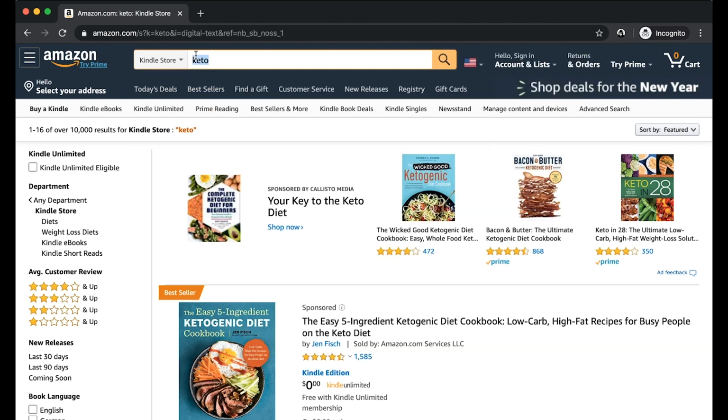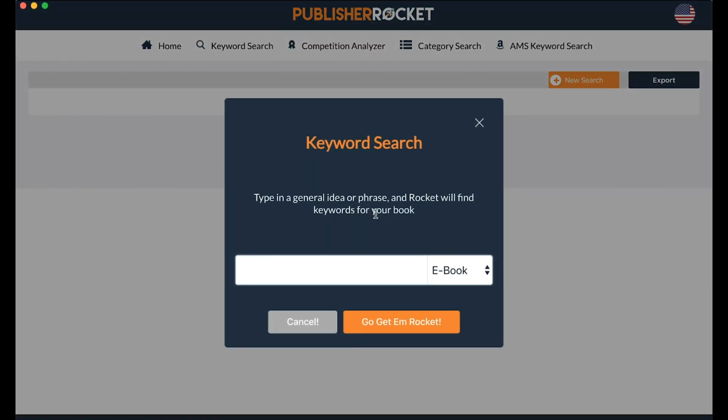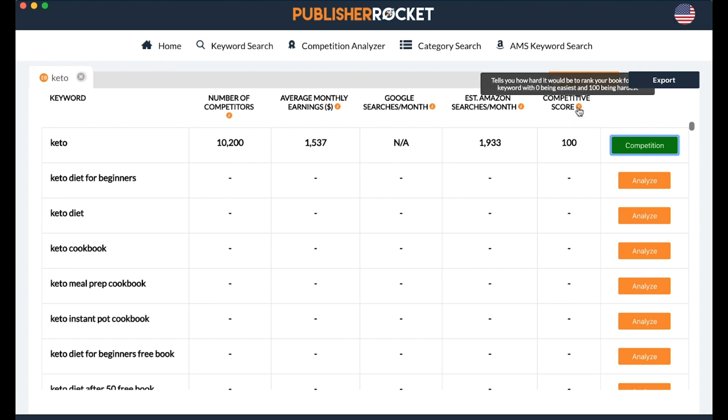And if we use the same keyword and then type it into Rocket, keyword search, new keyword. Let's go check this out. Analyze. See, 100 for the competitive score. 100 is the hardest to compete for, 0 the easiest. I like to usually shoot for something around 70. There's like 2,000 searches a month on Amazon, which is solid. So there's tons and tons of demand for this keyword. It's just really competitive.